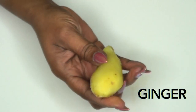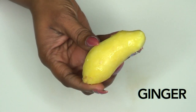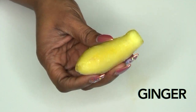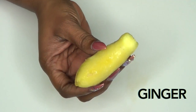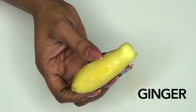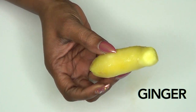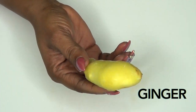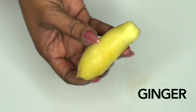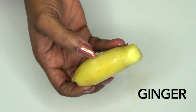Our next ingredient is ginger, and this is a piece of ginger I have here, about 2 ounces, that has been washed and peeled. Ginger helps with digestion. It helps to boost the metabolism. It helps to stimulate the digestive juice, and ginger also helps to relax the muscles, therefore eliminating gas. Ginger also helps with blood circulation. It is great for the stomach. Overall, ginger is great for weight loss and a whole lot of other benefits to the body.